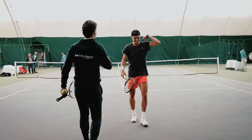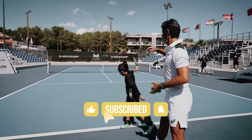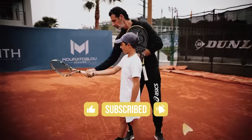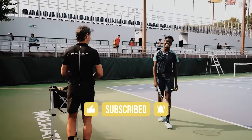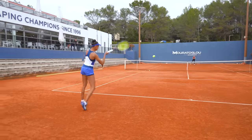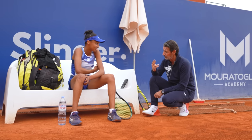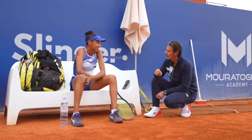What I love in my academy is to work on building the future of tennis. Spending time on the court with young players with potential and helping them solve their problems and improve. So today I'm working with Amina, a young Moroccan player born in 2007, whose technique is not perfectly adapted to her dominant eye. From what I see, you move really well. And I know you're a great competitor, so it's already two very good things. But I know there are some things you want to work on.